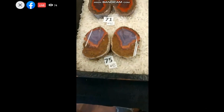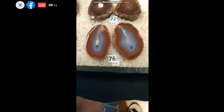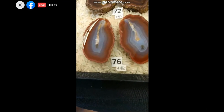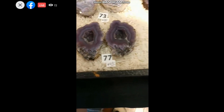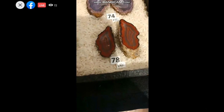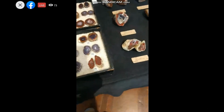Here's that contrast that we'll always love as agate collectors. That red and purple. So typical of Coyamito. Blue and red on this one. Number 76 is $40. Number 77 has some nice little tube formations in the bottom of that open nodule. Beautiful, rich purple color. Number 78 has pink and white banding to the center. Not as typical for Coyamito, but very pretty.